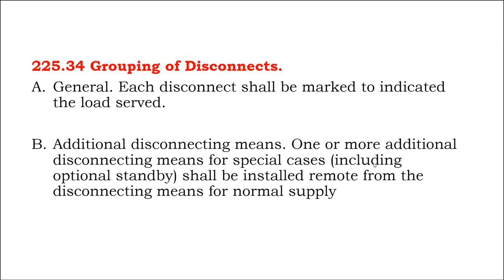As for the grouping of disconnects, one or more additional disconnecting means for special cases shall be installed remotely from the normal supply. Ugh. What does that mean? Well, if you have a gas generator supplying backup power to your building, it has a disconnect switch for that generator, and that disconnect switch is not by your main service panel. It's out where the generator is. Your solar array disconnect is not right by your main service panel either. It's at a separate point.